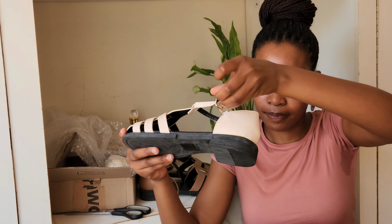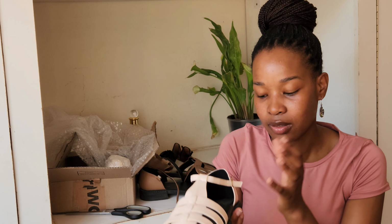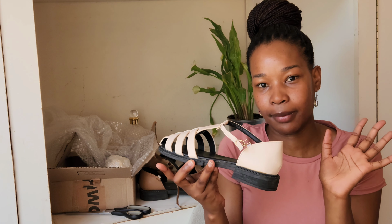Why do they do this, guys? Why do they have this? I've never had a shoe with this kind of a buckle. Like, it's not tied here, it's here, and you have to like hook it here, I guess. I'm not sure, but that's how I've been wearing these ones. I would hook the buckle here and buckle up, yeah? And then once it's buckled up, it is buckled up, yeah?